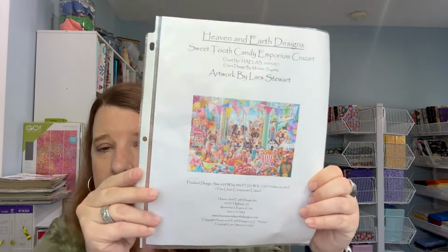This is a Heaven and Earth design. I'm doing this on a 20 count Aida 1/1. I'm using all DMC floss. This is what it'll look like when I am finished.